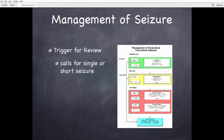It doesn't project very well, but we defined it into stages. And we said, look, in the 0 to 5 minutes, your priority here is just to protect that patient. Don't try and do anything, just get them into a safe position. Don't put your fingers in their mouth, and protect yourself.